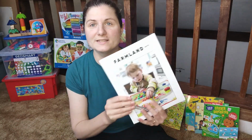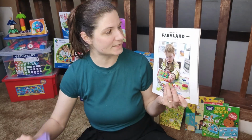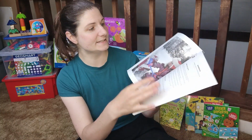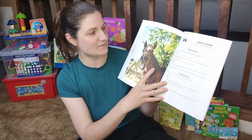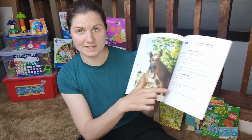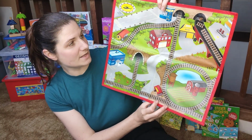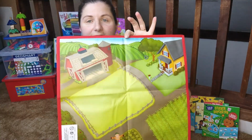Math has 2 components. There is Farmland Math and mathematical reasoning. So Farmland Math, this is your handbook guide, and it goes through all of the different lessons for each week. You're going to have a lesson, an activity every week, and there's a farm activity and a town activity because it comes with this cool little mat. There is the town, and then there is the farm. And I love this mat.